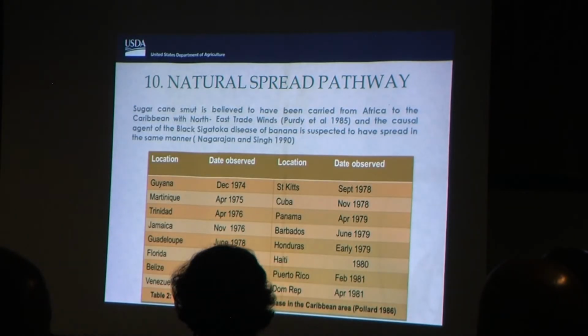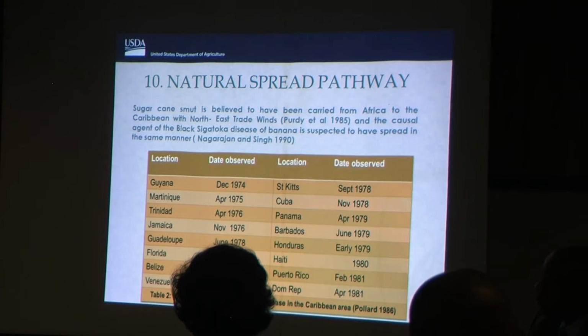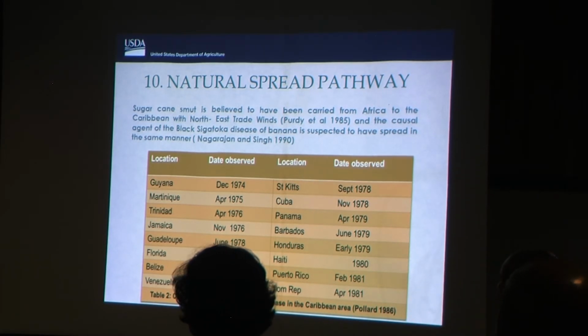And here's a quick example. The sugarcane smut is believed to have been carried from Africa through the northeast trade wind. It came into Guyana in 1974, and every consecutive year after that, it infected another country or several countries. It took just 7 years to infect 16 countries, and it was due to the prevailing trade winds, such rapid spread. As well, the causal agent for black sigatoka was also believed to have come in this way.